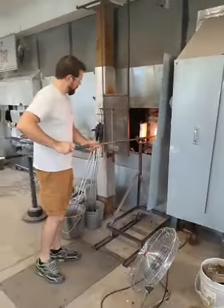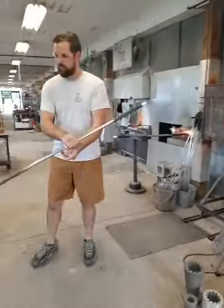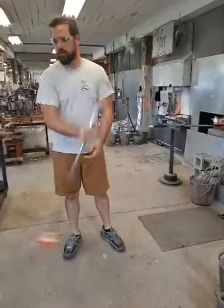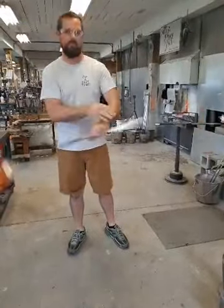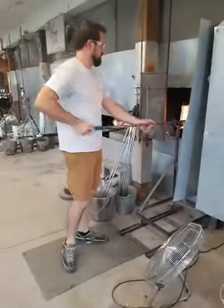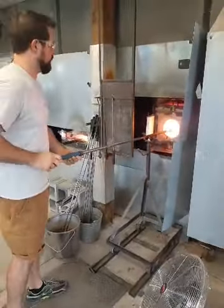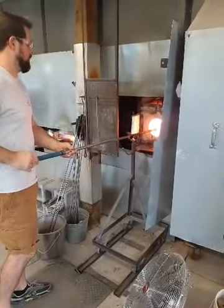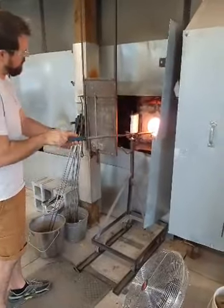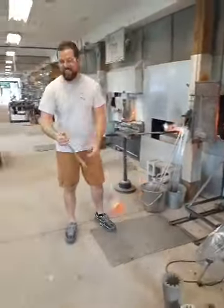But now it is time for a little elongation. See how he's swinging gently at first and then spinning it around. When he first comes out, it's very, very hot. So while it's that hot, he doesn't want to apply excessive force to it. Otherwise, it might elongate to what, about 2 or 3 feet? Yeah. That'd be kind of cool looking, but totally useless.